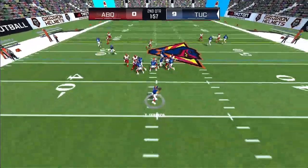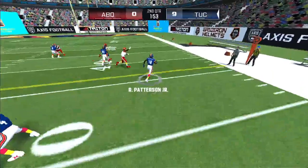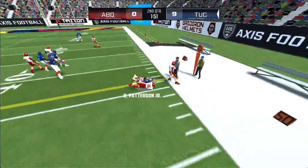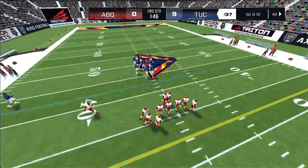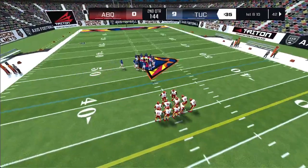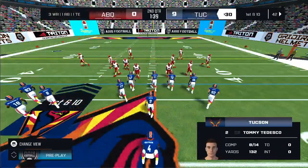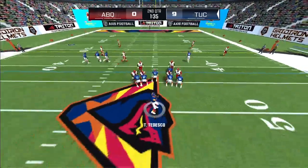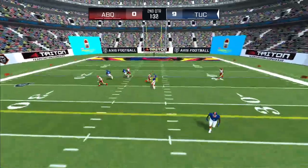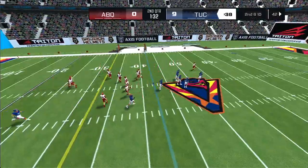He steps back to pass. Number 18 on the reception. That'll bring up a fresh set of downs. First and 10. Makes the throw deep down the middle of the field. Incomplete pass.